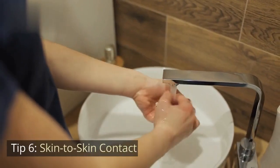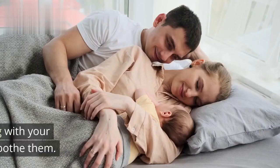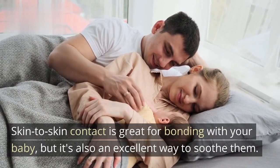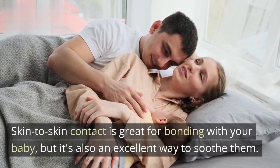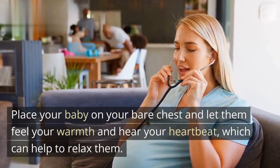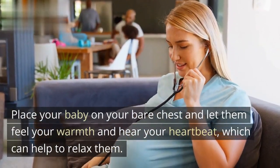Tip 6. Skin-to-skin contact. Skin-to-skin contact is great for bonding with your baby, but it's also an excellent way to soothe them. Place your baby on your bare chest and let them feel your warmth and hear your heartbeat, which can help to relax them.